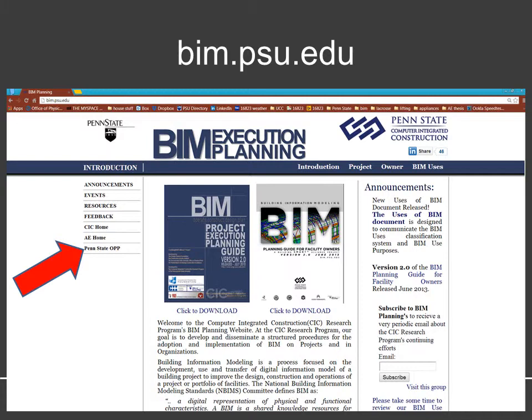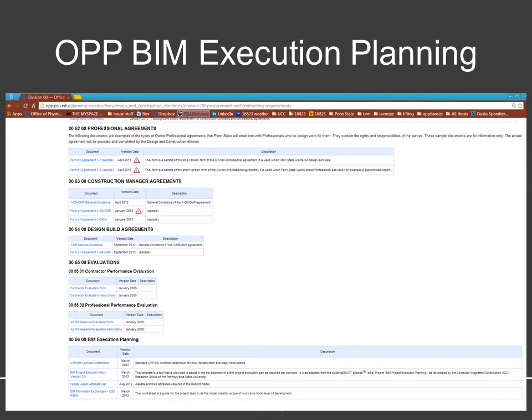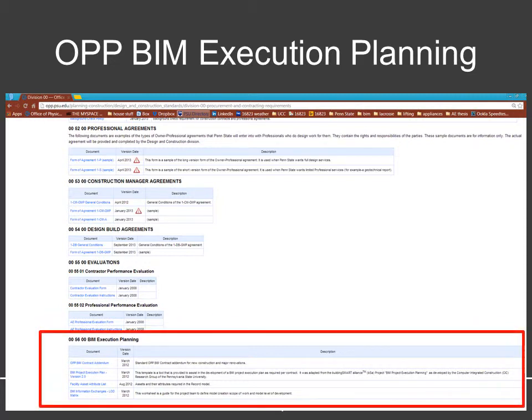Also on this site is a link to OPP's website. Our website provides free access to the work that we have done to customize the department's guides for our facilities. The BIM Addendum, Execution Planning Guide, Asset Attribute List, Information Exchanges, and LODs are available for your use. We invite you to build on our success. Our only request is to please give us any thoughts, comments, or experiences that you may have as you review our documents. Remember, collaboration is the key to success.